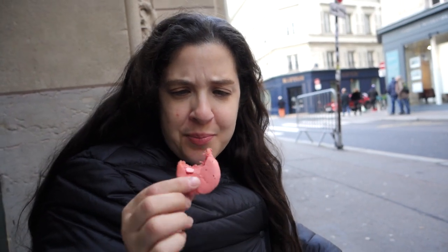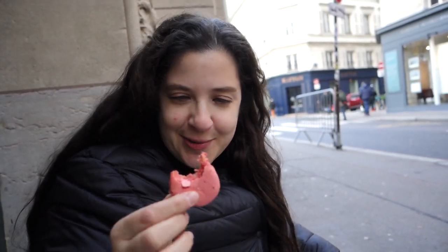This one's called Marie Antoinette. Has a fruity center and crunchy bits on it.